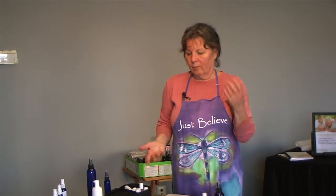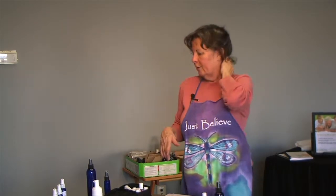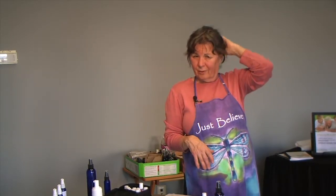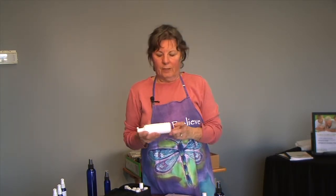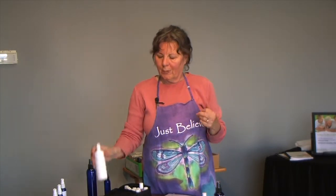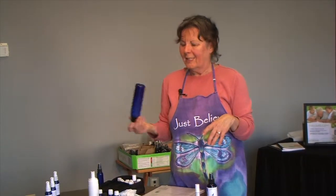Well, if you want to make anything, you're welcome to. There are inhalers here. Prices are on the bottles over there. They range from about $1 to $2, I think. These bottles are HDPE, like food grade bottles, and the blue bottles are PET bottles.